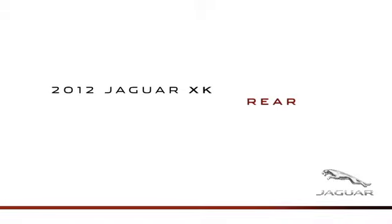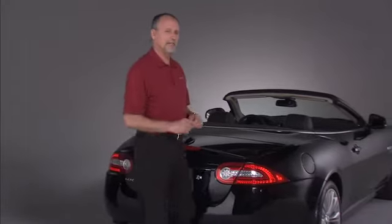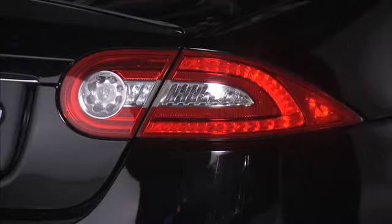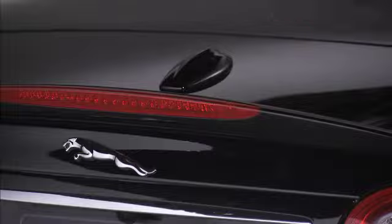When your XK walkaround reaches the rear of the vehicle, the first thing you probably want to point out is the increased safety of LED tail lamps. This faster operation can mean up to 10 feet more stopping distance to a driver following the XK at normal highway speed. This is doubly important given the tremendous braking capability of XK. The radio antenna on the convertible is here on the trunk lid, but it's hidden in the tailgate on the coupe.